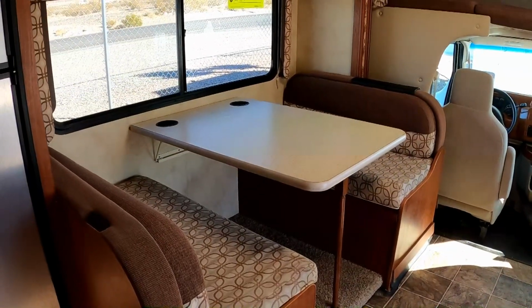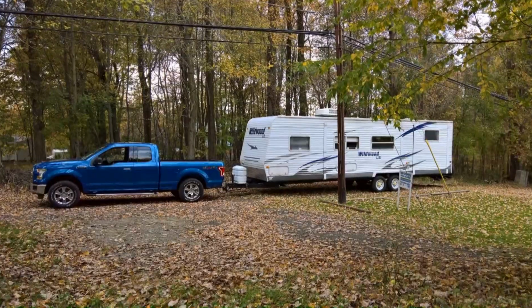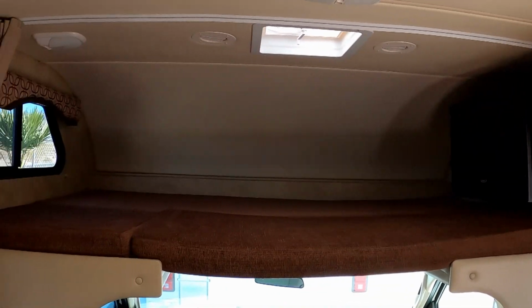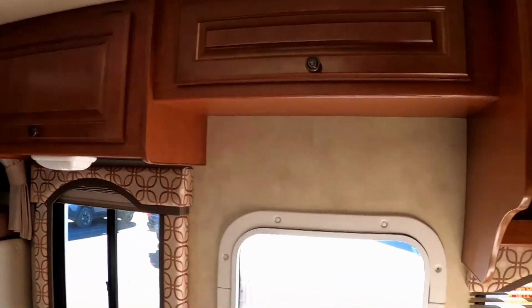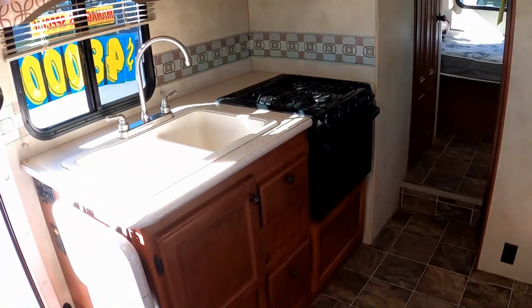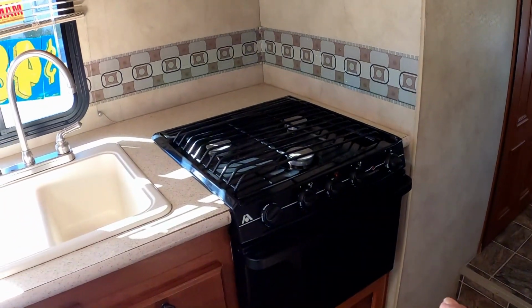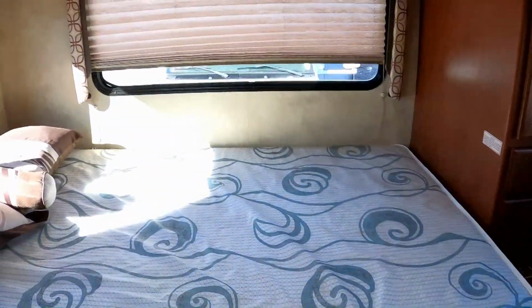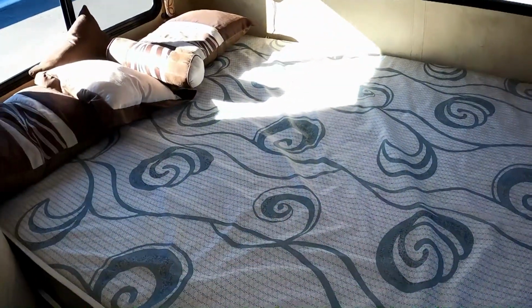I do not like sitting at a dinette for an extended period to work. I used to do that in my travel trailer. No, nope. I miss that overhead storage. Well, it's an overhead bunk, but I use it as storage. Not much counter space, but it is a shorter model, and it does have the oven. I do look for an oven, and it has a corner bed, which is not bad. I kind of like them sideways here rather than the old style corner beds.